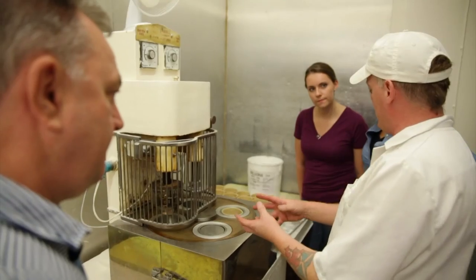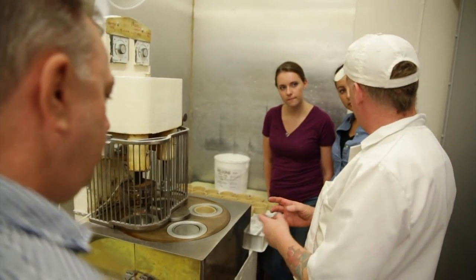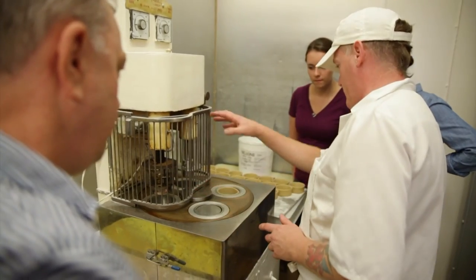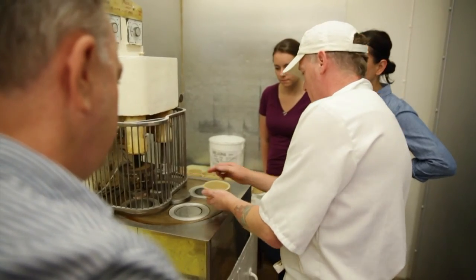What happens then once we take the dough out of the machine? Like I said, it goes down in balls. So you take your ball and you put it on the die here, and this goes round. So this die here, it presses down on it and it makes it into a shell, which is like that. This one here cuts the rim around it. Okay. This is just a wee rim.